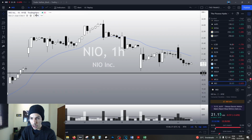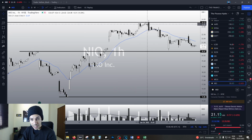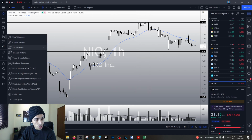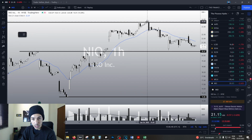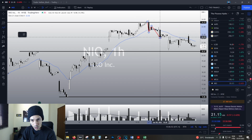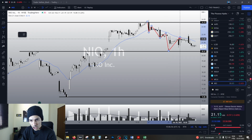In the 1 hour chart, we lost the EMA, we lost the previous support level, and we did what we said NIO could probably do last week as well. We did a lower high, lower low, okay? Now, this is what we are doing. However, it seems we are just doing some range trading right now, okay?